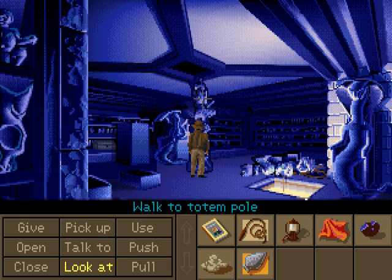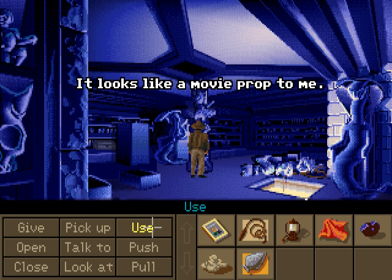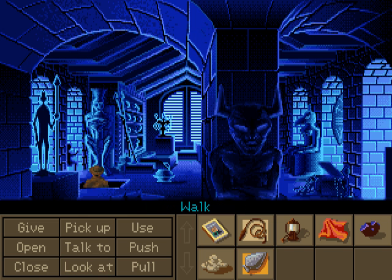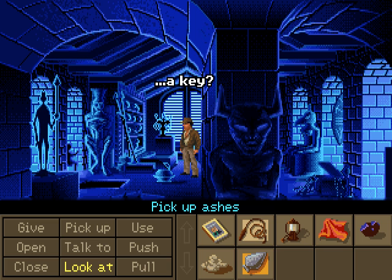Let me just look one more time. Marcus thought Potlatch Indians carved this. Looks like a movie prop to me. I think I may have missed something. Ashes. We pick up the ashes. Feels like there's something loose in here. A key? There it is. You knew there was a reason I came up here?